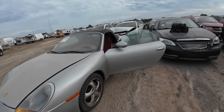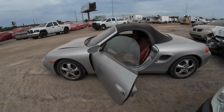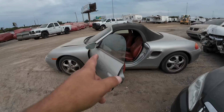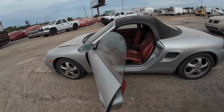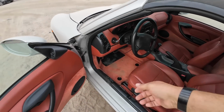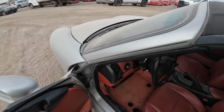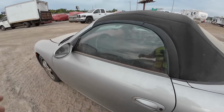I just pulled it up, and it's listed as a run and drive, and here's the best part. It's not a salvage title. This is a clean title car, guys. Clean title with 45,000 miles on it. That's why the interior looks so good. 45,000 miles. Don't think for a minute that I would not drive the living hell out of this car. Absolutely would.